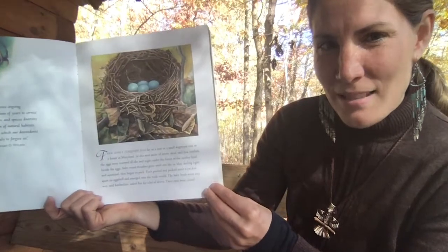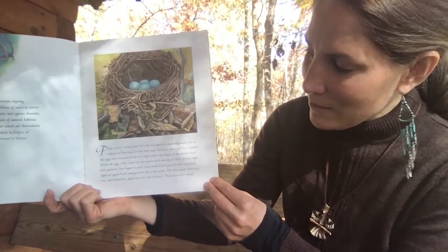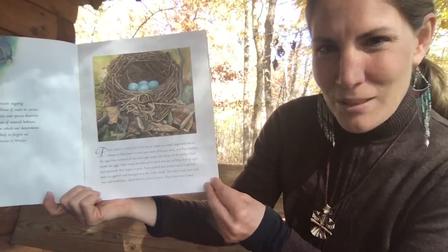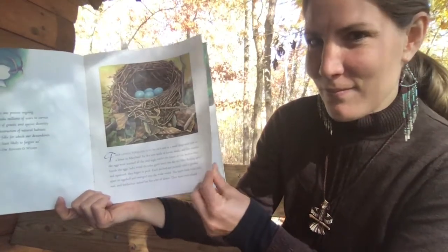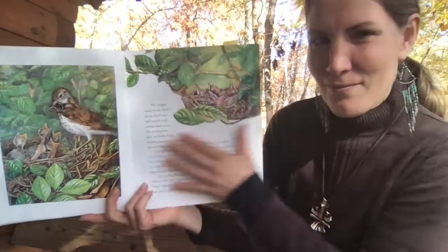So there's the nest made of, do you remember? Mud, leaves, and fine rootlets. So many different materials birds make their nest with. That's another picture.